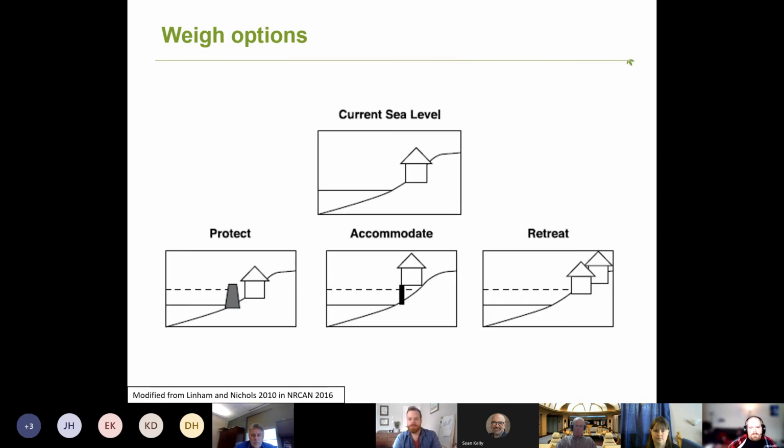And I find this little infographic helps quite a bit in visualizing it all. So this is current sea level, along this solid line. And then in each of these examples, we're looking at predicted sea level rise with the dashed line. So our options are ultimately to protect what infrastructure is there. This means to build our walls taller or harder to keep the water out of low-lying areas. We can learn to accommodate flooding.